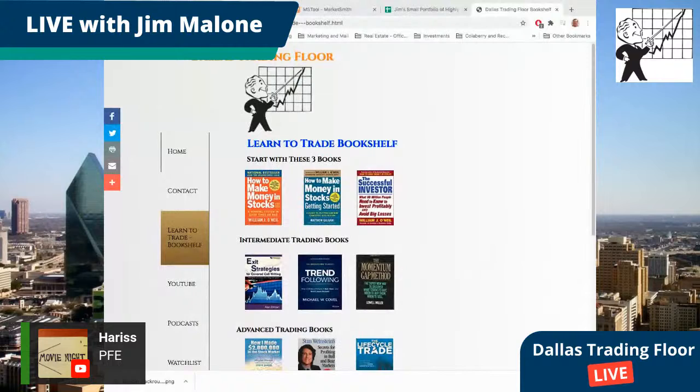Now, how can you learn how to do this with low cost, not spending anything, just getting used to it? Well, you can go to my website, www.DallasTradingFloor, and then I have a little tab on here. It's called the Learn to Trade bookshelf. Click on that, and then this is the book that I think you might want to take a look at. How to Make Money in Stocks, A Winning System, Good Times or Bad by William O'Neill. And also, if you do decide to buy this one, try to buy this other one too. It's by Matthew Galgani, and it's the Getting Started book. It's essentially a companion, and it's kind of a checklist for making right stock decisions.